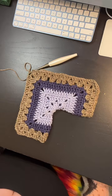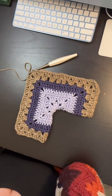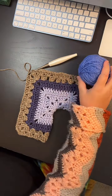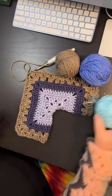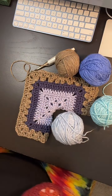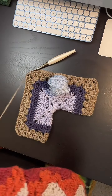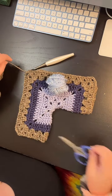I have 2 votes for change and 1 vote for stay. I'm going to give YouTube a chance to catch up because I have 23 over on YouTube and they're a little bit behind because there's a delay. I'll bring out the choices. Change color, light blue. All right, I got 2 votes for the light blue.